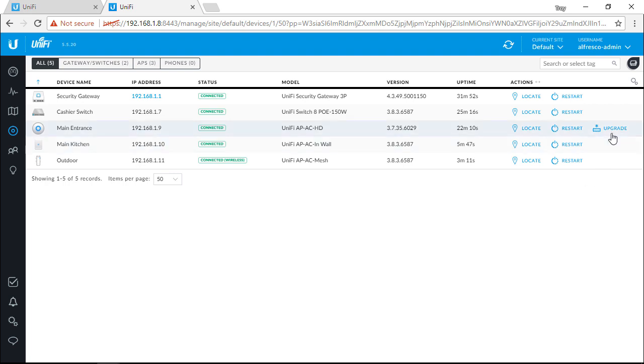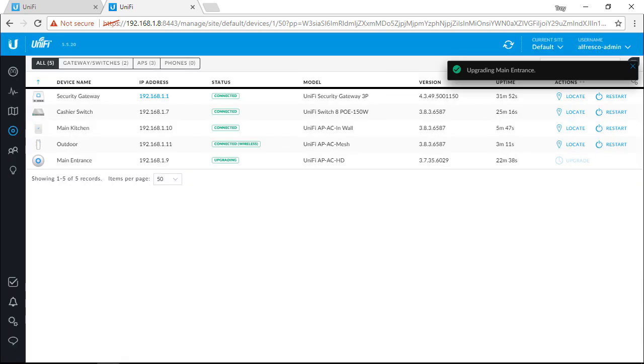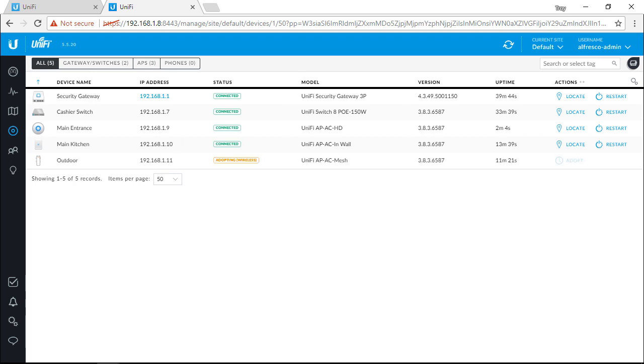Let's now upgrade the main entrance. Now, proximity-wise, this is close to the outdoor unit. So when I start upgrading it and it needs to reboot, it goes off the air for a while. And you'll see that as it does that, the outdoor unit changes to a status of isolated because it no longer has an uplink. So effectively at the moment, we only have one access point with connectivity, and that's back in the main kitchen. As that access point comes back online, the outdoor unit is now once again connected wirelessly.